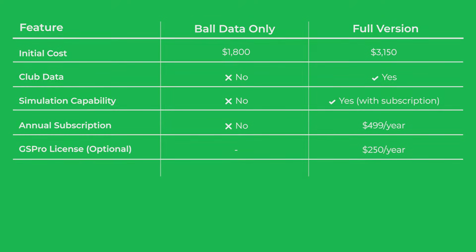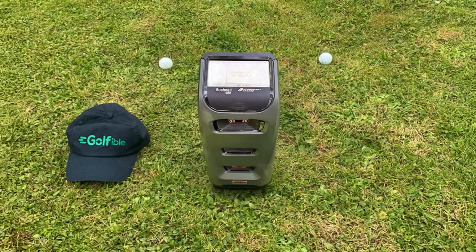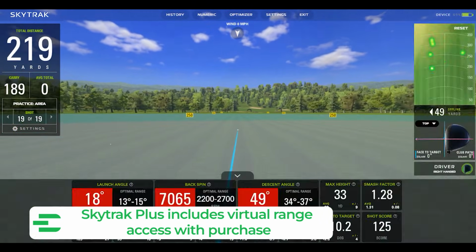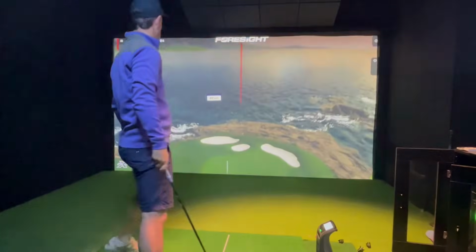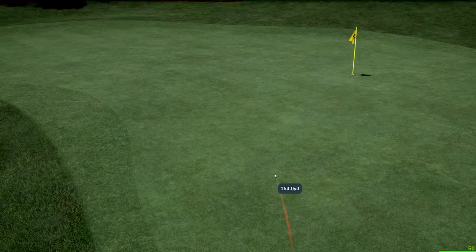So it's not ideal for budget builds focused on simulation, especially when other monitors include basic virtual driving ranges or fun gameplay out of the box with no ongoing fees. Now, the one exception is if you're an outdoor-only golfer, as I said before, but if simulation is part of your plan, you're locking yourself into a higher cost ecosystem over time with the Bushnell Launch Pro.